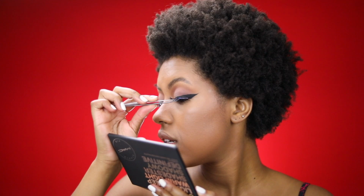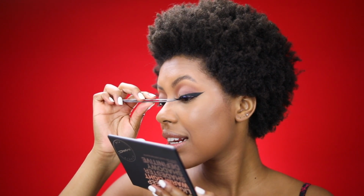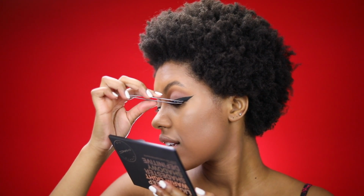Look at that liner though. I love a thick eyeliner. I'm going to put on my favorite lashes, which are the Lash Label Peachy lashes. So for highlight, I'm going to use the Persona Cosmetics Cali Glow highlights. So for blush, I'm going to use Rose blush from Mercier.